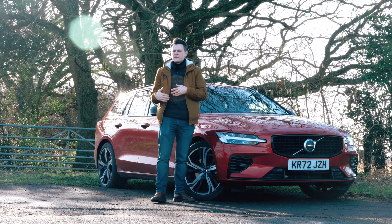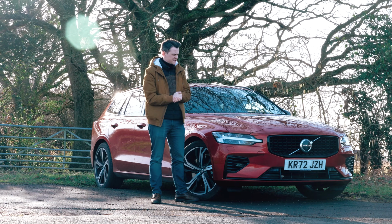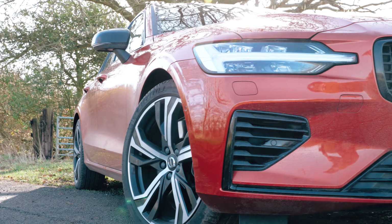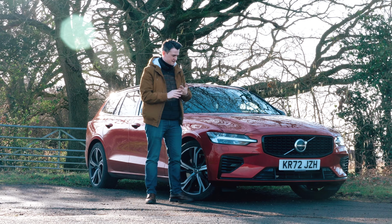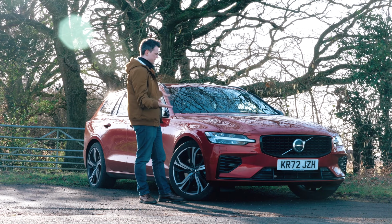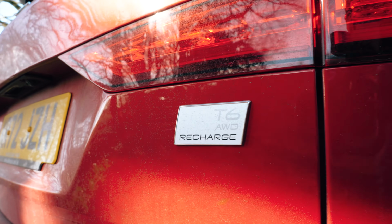Volvos have always attracted a very specific type of driver, but the past 10 to 15 years or so has seen the introduction of new style, swankier interiors, more advanced safety tech and electrified powertrains. And the result is this, the V60 Recharge plug-in hybrid estate. An eye-catching but not overly stylised family car.